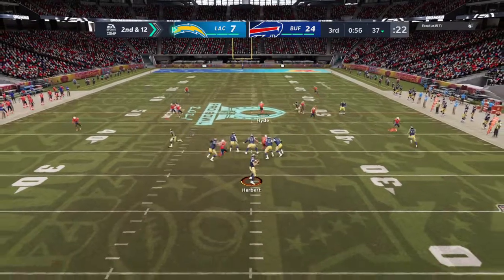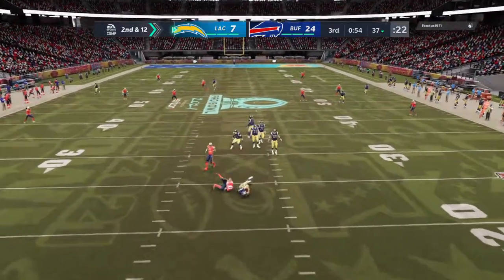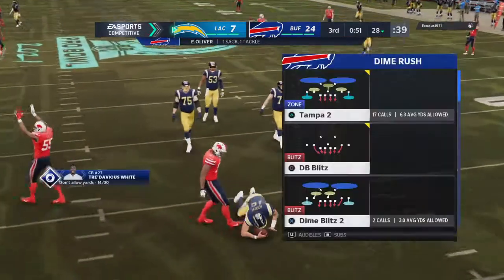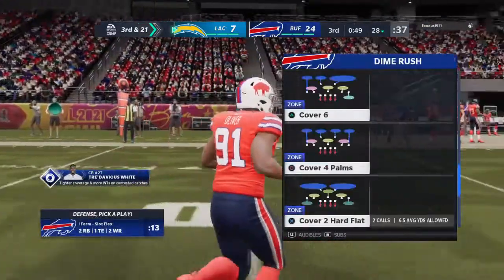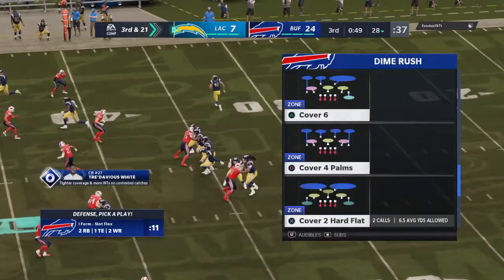Here's Herbert now on 2nd down. And they take him down. The Bills get to him. And Oliver coming right up the gut. Gets in there for a loss of 9. I think we've seen this before.